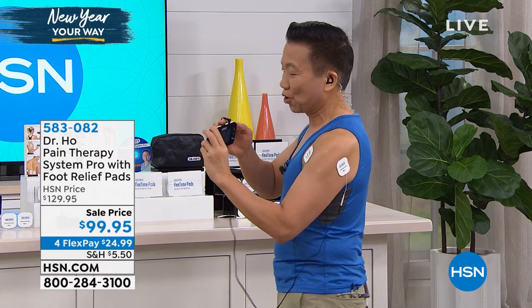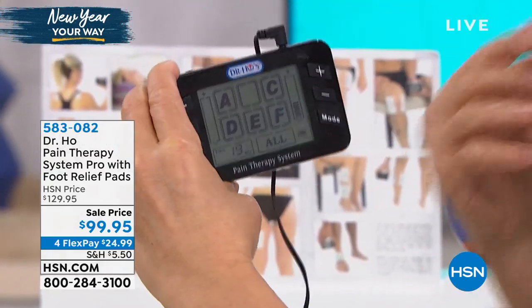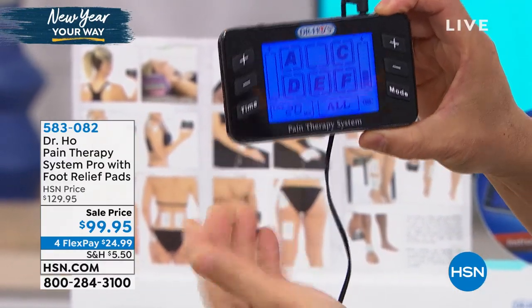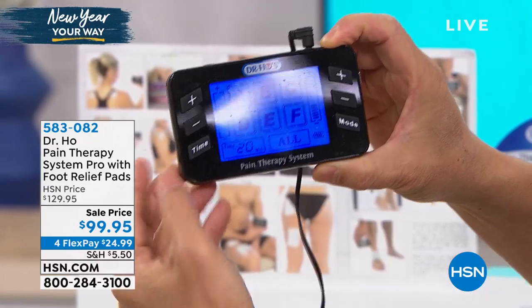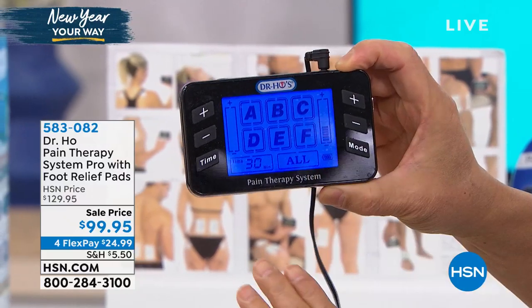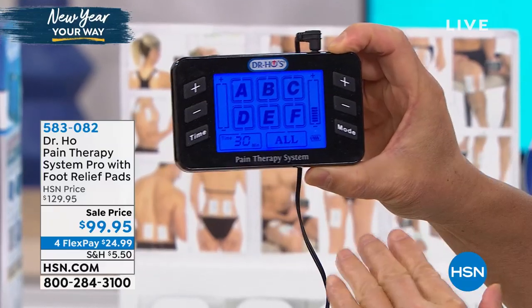Let me show you some of the features. First of all, there are 2 ports, so I can treat 2 areas at the same time. It's very powerful, but it's not painful. It actually feels more like a massage. You've got an auto sleep timer, because I know many of you have trouble sleeping because of pain. You just set the timer, 20, 30, or 40 minutes, get relaxed, relieve your pain, and go to sleep. The device will turn off. You get 7 modes of therapy, and it's rechargeable. You don't need to buy any batteries.